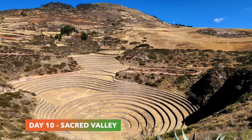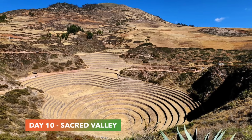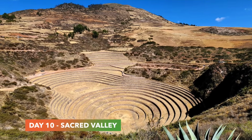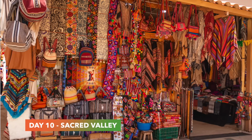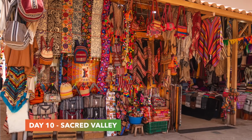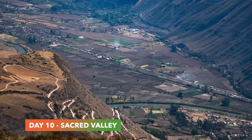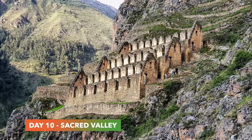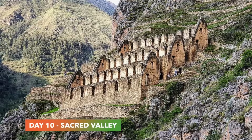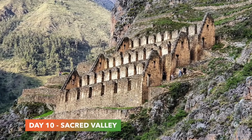Day 10 is going to be all about exploring the Sacred Valley, and there are several destinations to visit. I would suggest joining a 1-day, full day tour that is going to cover multiple sites like Moray, which are the circular terraces, Maras, where you have the salt pool terraces, Pisac, where you can visit Inca ruins and an artisanal market, Urubamba, where you typically have a lunch stop, and then the stunning town of Ollantaytambo. Here you have an Inca fortress and some large stone terraces as well.